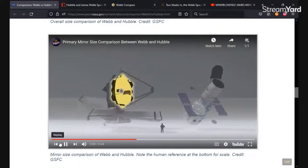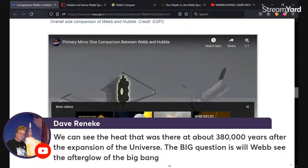Yes, it is. Oh, David has a comment. Let's go with that. "We can see the heat that was there at about 380,000 years after the expansion of the universe. The big question is, will Webb see the afterglow of the Big Bang?" No, that's in microwave. That's what the microwave telescope showed us.